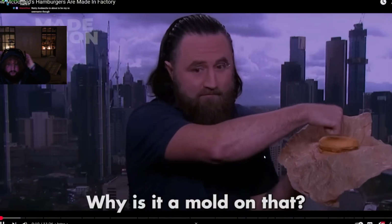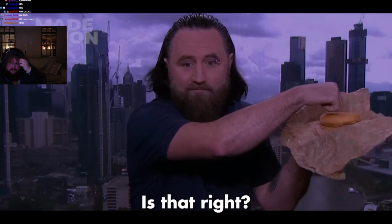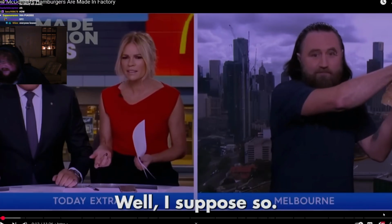Why is there no mold on that? Because it's preservatives. Is that right? I have my own proof of this. Oh my goodness. Quarter pounder update.